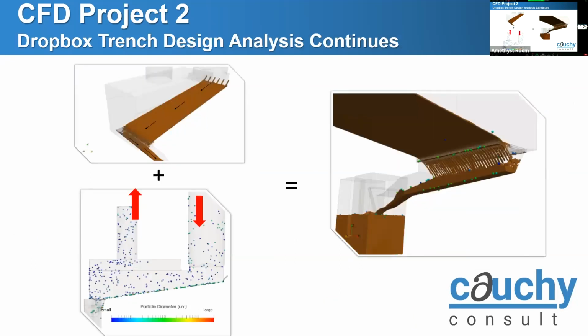Later on, the client actually came back to us for more. They wanted to analyze the particles as well. Part of it was that the design of the trench had to change a bit due to some construction constraints, and they wanted to confirm that it's still sufficient. We included the particles in the simulation to give them a good idea of what they can expect, where they are being transported, and where they are settling.